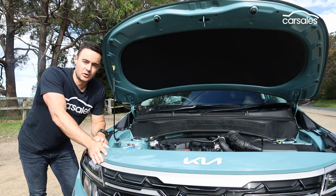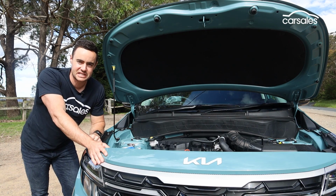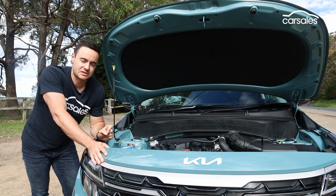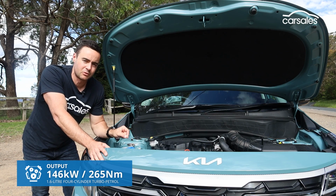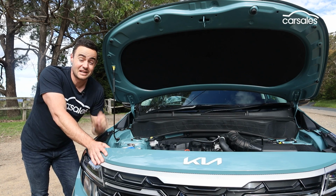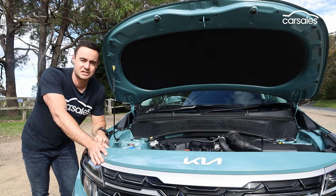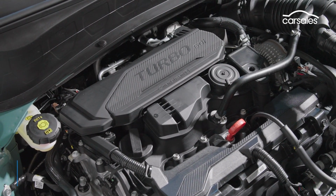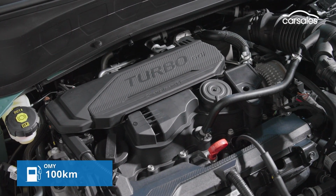Now, one of the big talking points with the Seltos for variants Sport Plus and above is the updated 1.6-litre turbo petrol engine. Outputs have now grown to 146 kilowatts and 265 newton metres, while drive is shuffled to all 4 wheels in this model via a new 8-speed torque converter automatic. Theoretically, that should be smoother at lower speeds than the predecessor 7-speed dual clutch unit. Fuel use is rated at 7.4 litres per 100 Ks for the 1.6-litre powertrain using regular unleaded petrol.